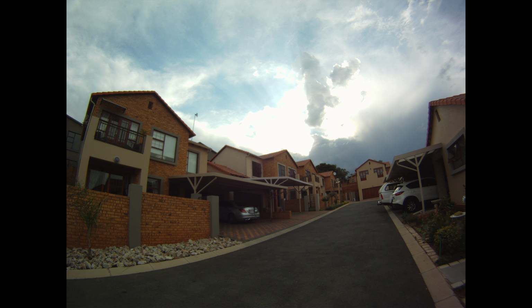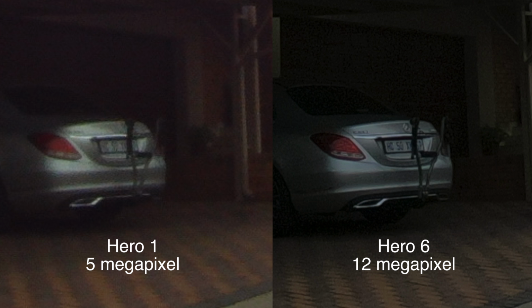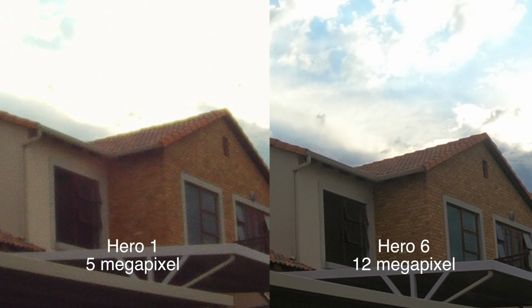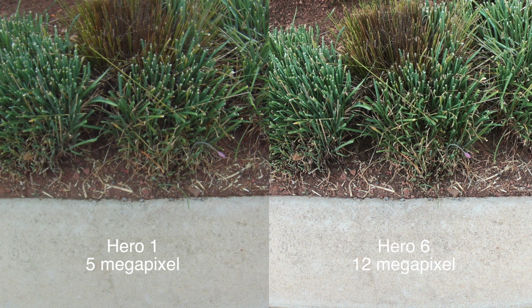You can see the dynamic range of so much detail. Here it's zoomed in. You can look at the shaded areas to the lighter areas. You're more than welcome to pause it if you want. And zooming into the car, you can almost read the number plate on the Hero 6, but on the Hero 1, there's no chance. And here's just a close-up of some grass, and you can actually see the detail and the sharpness on the Hero 6. You know, for a matter of 7-8 years, it's exceptional.